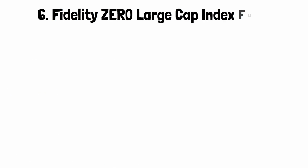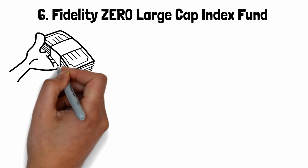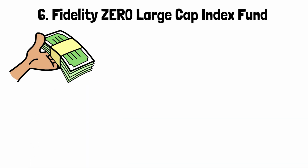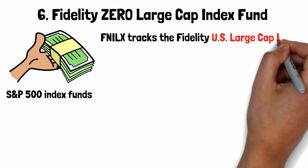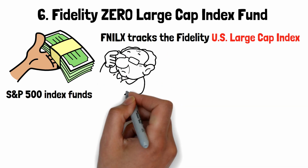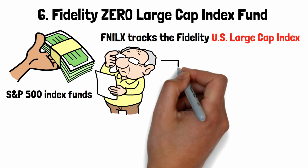6. Fidelity Zero Large Cap Index Fund. It's an enticing option for investors seeking exposure to the US large cap market with minimal fees. Unlike traditional S&P 500 index funds, FNILX tracks the Fidelity US Large Cap Index, a benchmark designed to mirror the performance of the 500 largest publicly traded companies in the US.